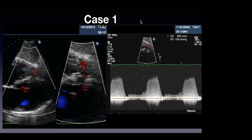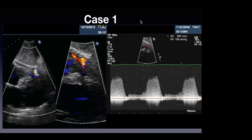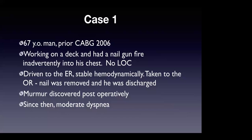Okay, perfect. So this is an acquired ventricular septal defect, in the inferior portion of the ventricular septum, from some type of cardiac trauma. What kind of trauma? Here's the case. This is a 67-year-old man, prior bypass surgery, who was working on his deck and inadvertently, I don't know how he can do this, fired a nail gun into his chest.